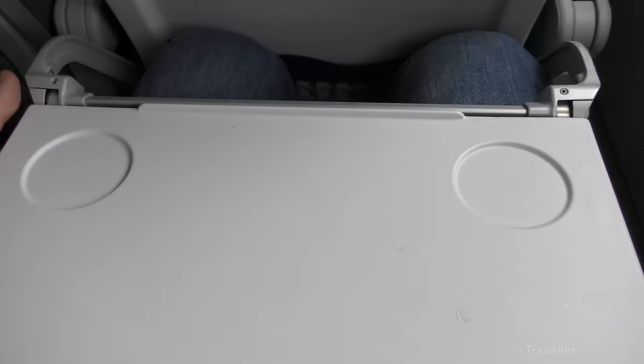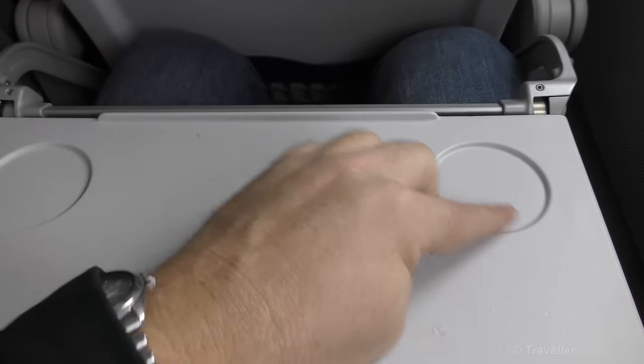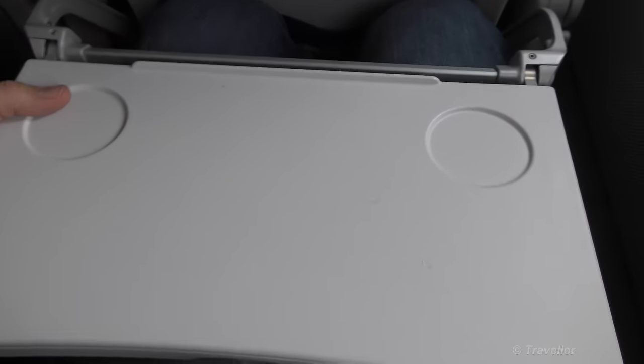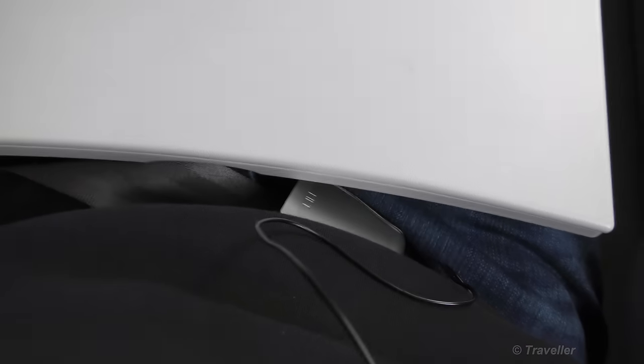And here we have the table. There's two cup holders, one on each side. It's not a fold-over table. Short-haul flights are seldom fold-over tables. But it does move back and forward to accommodate what's become quite a big stomach nowadays for these in-flight meals I've been tasting. And soon we're going to make some food videos also. So just watch this space for growth.